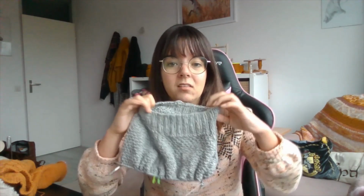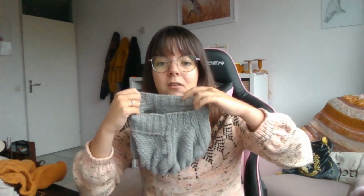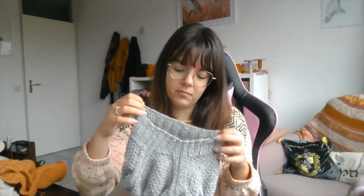One thing that I've never done before is that this pattern, as you can see over here, has the short rows going into the ribbing, and that has been a lot of fun. I've never done that before, so you can see here definitely the front ribbing is a lot shorter than the back ribbing. So I'm curious to see how that wears.